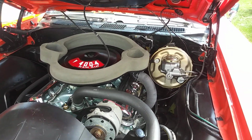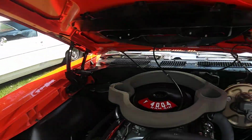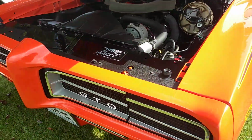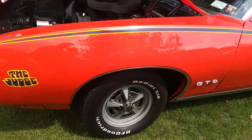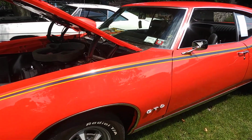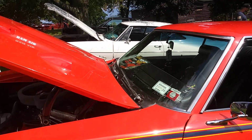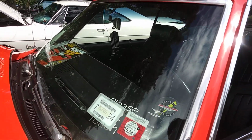This Pontiac block looks just like the Pontiac block in the Catalina. Yeah, it's a GTO, it's a 1969. Yeah, this guy was going sideways, and before you know it, the sheriff had to put his car right there.